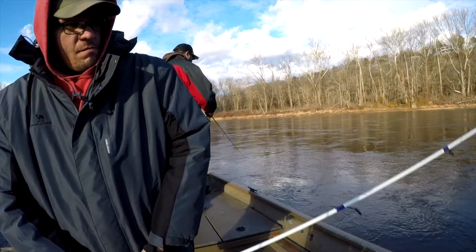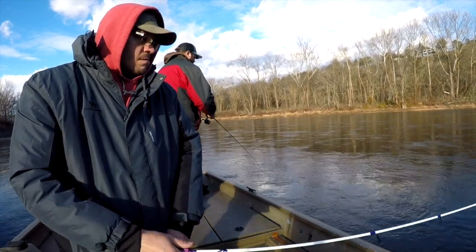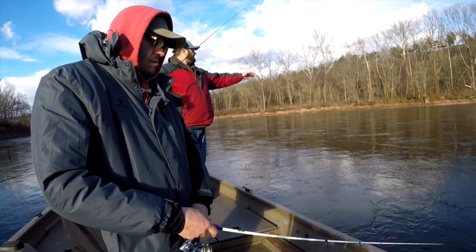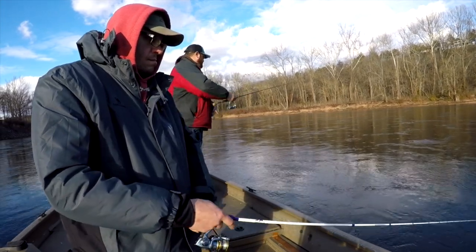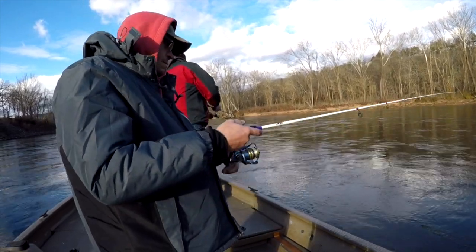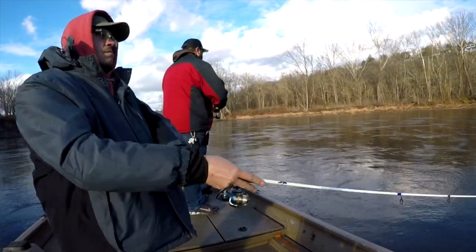Well, sometimes when we come out here and try stuff, we just don't know if it's going to work. Today I'd say the egg pattern is a bust, but it might be something worth trying some more. I don't know if maybe I need to increase the length of the leader or try to just jerk the jig across the bottom.